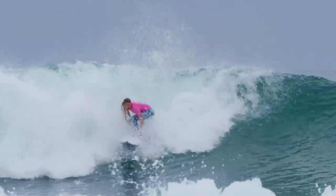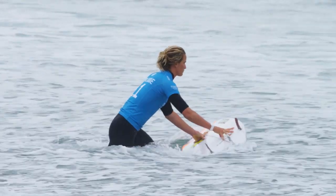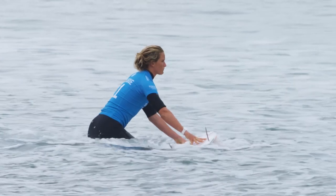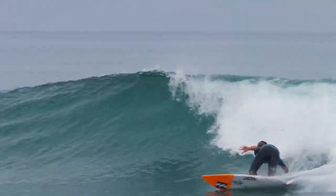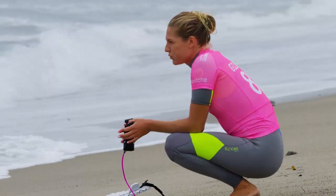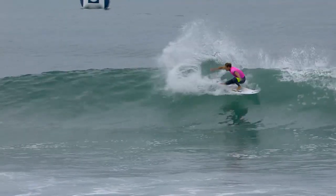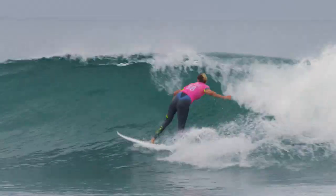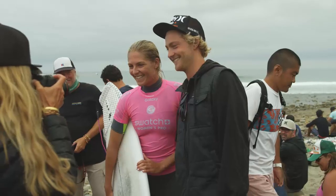The matchup we've been waiting for this morning, six-time world champ Stephanie Gilmore takes on Courtney Conlogue, number two in the world. Conlogue starts off the matchup with a small inside right. Gilmore to answer quickly. Forehand jam into a vertical hack. Right now, Gilmore putting pressure on number two in the world.